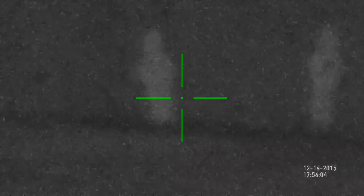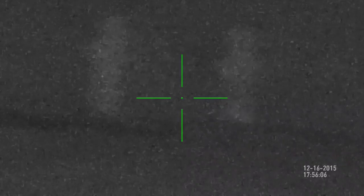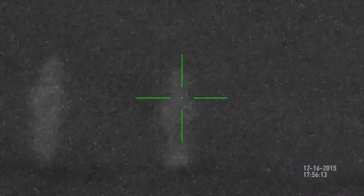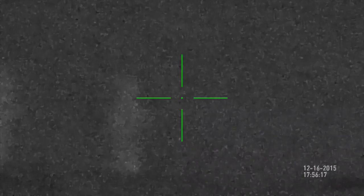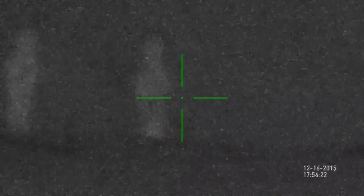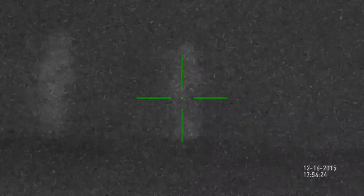Wow, so the shot itself blew out the view. There we go. I think that's the illumination off of the smoke. Alright, so there's 1, 2, 3. Let's try this again.